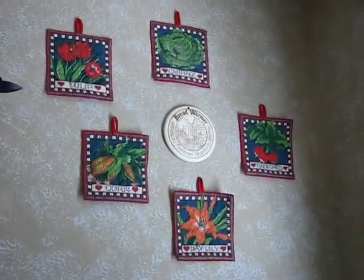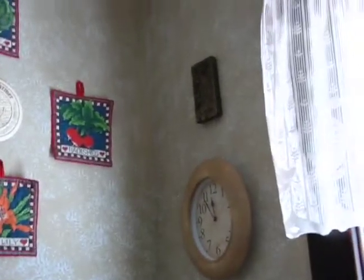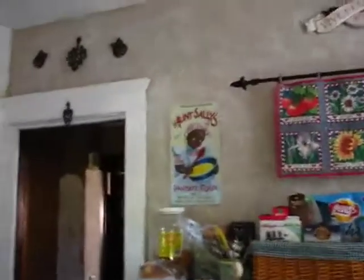And then Vicky's gifts, and then Mom gave me the bread. Amber and Dan gave me a clock, that's from Mom. My little wood piece from Mom. Let's see if you can see it. There it is. The speculoos holder. So there's the kitchen. That's the before picture of the kitchen. And I will take a video of the after.